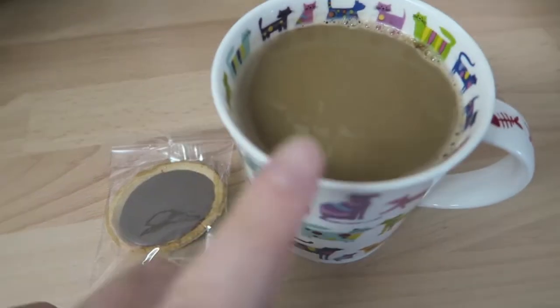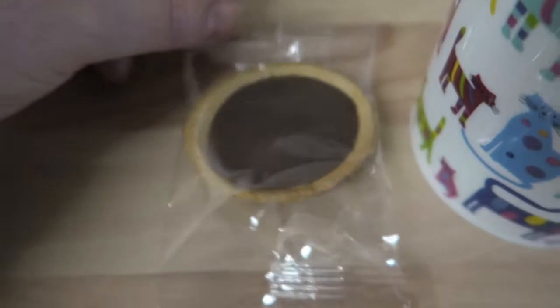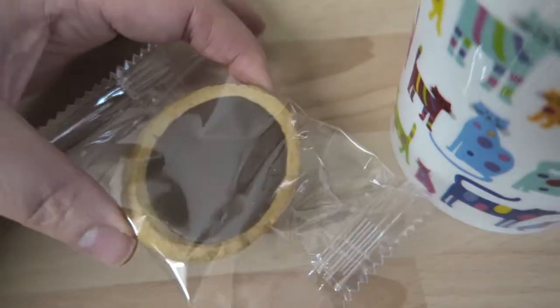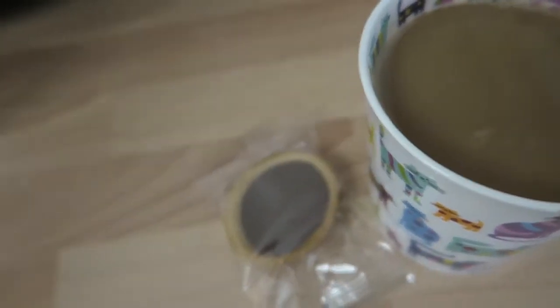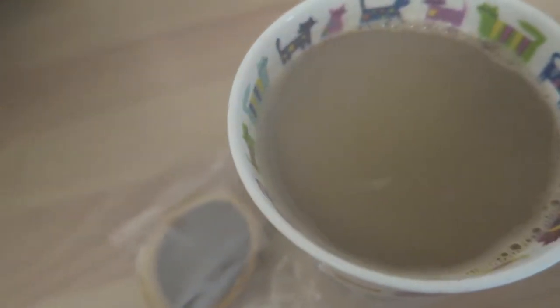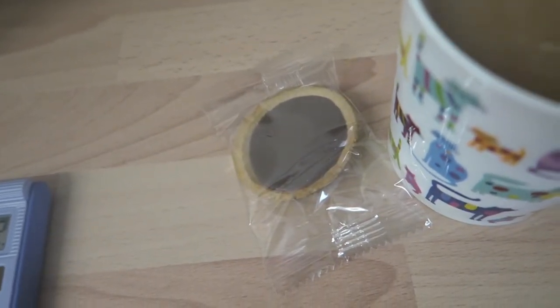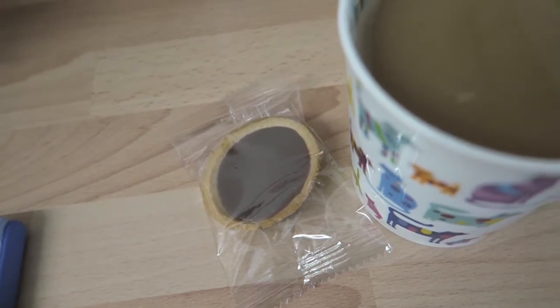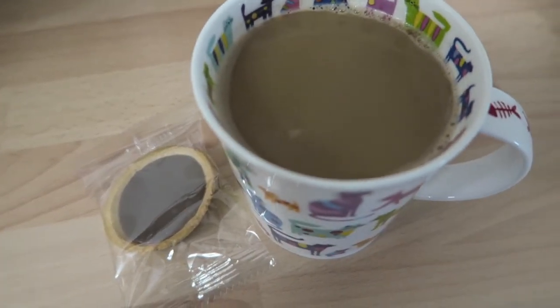Hey everyone, so I'm going to have another cup of coffee with some of my healthy extra A in whole goat's milk, and then I'm going to have one of these Bonne Maman tartlets. This is the chocolate and caramel one. This is going to be 3.5 syns. So how many syns have I even had today? Let me just check. So 2.5, 5, so 6 syns in total today. Yeah, so I'll catch you in a while.